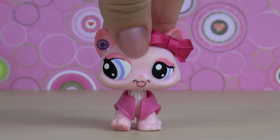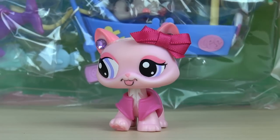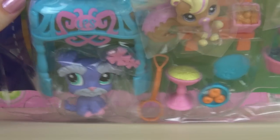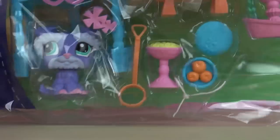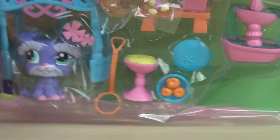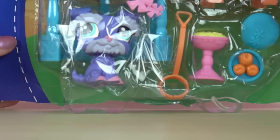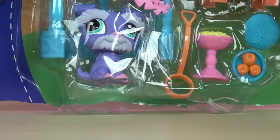So the next package is a little bigger because it came with this and this. Yay! So as you can see, they're new in package. Obviously, I did not get them in the entire box, but I mean, who cares? They're still new. So I'm gonna open them for you and I'm gonna start with this one. Okay, so now I'll try to take out all of the accessories and pets and show them to you.